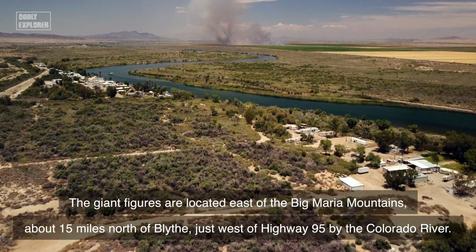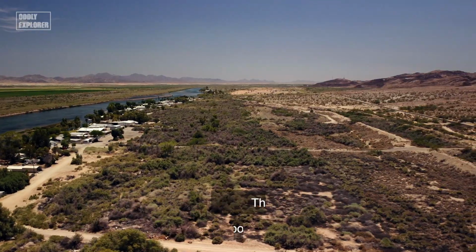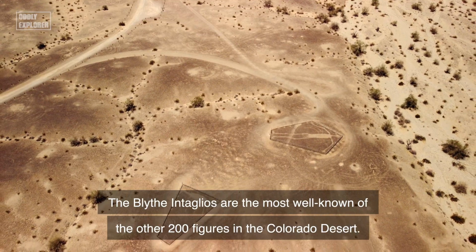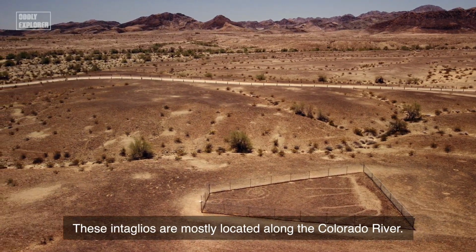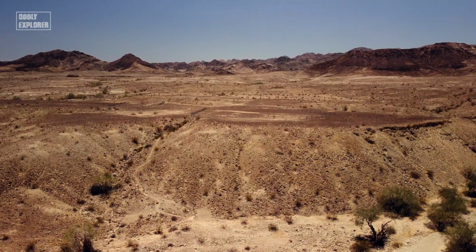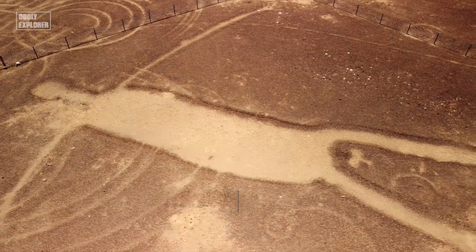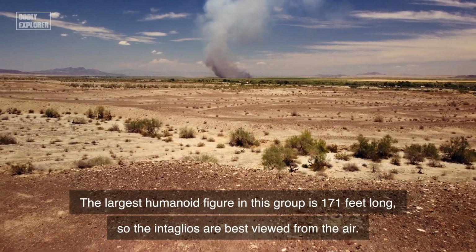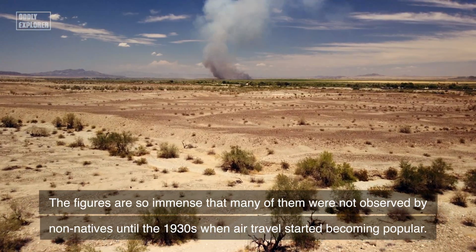The giant figures are located east of the Big Maria Mountains, about 15 miles north of Blythe, just west of Highway 95 by the Colorado River. The Blythe Intaglios are the most well-known of the other 200 figures in the Colorado Desert. These intaglios are mostly located along the Colorado River. The giant glyphs contain 3 human figures, 2 four-legged animals, and a spiral. The largest humanoid figure in this group is 171 feet long, so the intaglios are best viewed from the air. The figures are so immense that many of them were not observed by non-natives until the 1930s, when air travel started becoming popular.